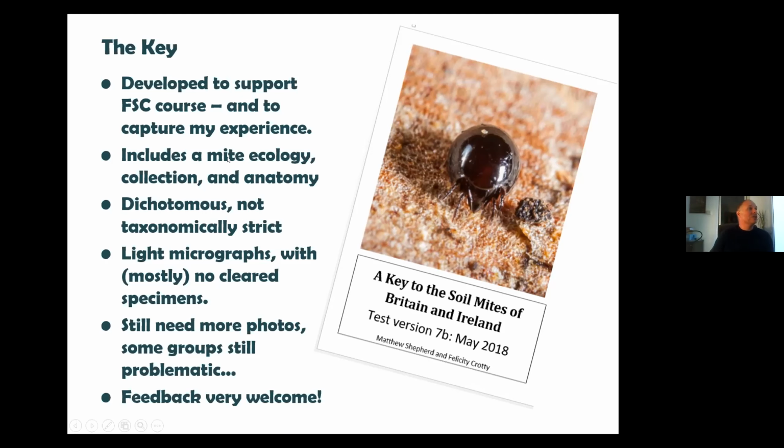It does include a section on mite ecology, a section on collection, and a section on anatomy. It is a dichotomous key, which I do find to be the easiest to use, and it's not taxonomically strict in that bits of families end up separated out in different parts of the key. I have, however, tried to colour code the main groups together, so all of the Oribatids will at least lump out together, and all of the Prostigmata will lump out together, and so on.